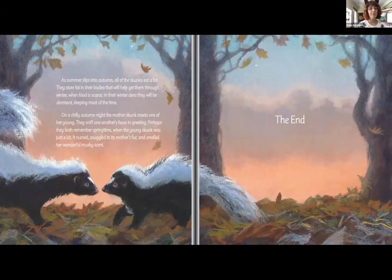On a chilly autumn night, the mother skunk meets one of her young. They sniff one another's faces in greeting. Perhaps they both remember springtime when the young skunk was just a kit. It nursed, snuggled in its mother's fur, and smelled her wonderful musky scent. The end.